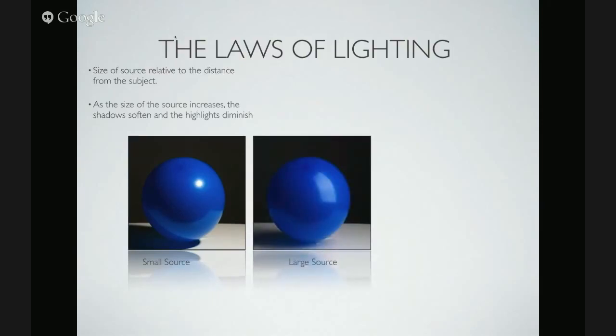In this next image, I did not move my light source, but I took off the 7-inch parabolic and put on that 4x6 softbox. It is still 6 feet away. You can see there that the specularity did diminish. It evened out. It got softer, and our shadow edge got softer. This is clearly evident as the shadow of the balloon hits that surface that it's sitting on.